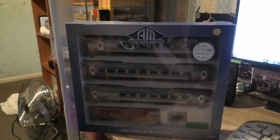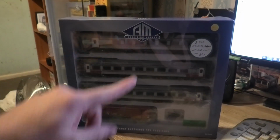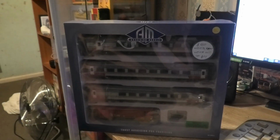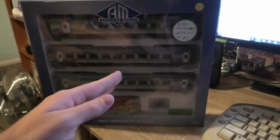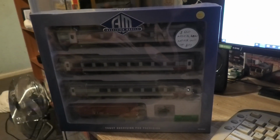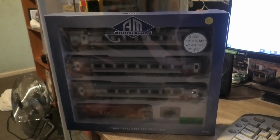So I'm not really 100% sure why this one is all of a sudden an extra $100 from brand new condition. And honestly, this isn't brand new. Don't get me wrong, it does look like it's in pretty mint condition. The coaches don't look like they're broken in any way. So as long as there's nothing wrong with it, in my opinion, it's not really a big deal.